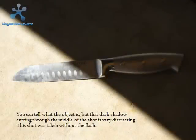Here's another mid-range shot showing you what we're looking at. Now, this isn't necessarily a bad mid-range. The person who's viewing this photograph can tell what it is. But when you go to actually take a macro photograph of it or a very close-up shot of it to show the detail, we want to deal with these very distracting shadows. So let's see how we do that. You can tell what the object is, and then there's that dark shadow cutting through the middle of the shot. It's very distracting, and it's not a great close-up photograph, mainly because of that very distracting visual element of the really sharp highlight and the really sharp contrast of the shadow.